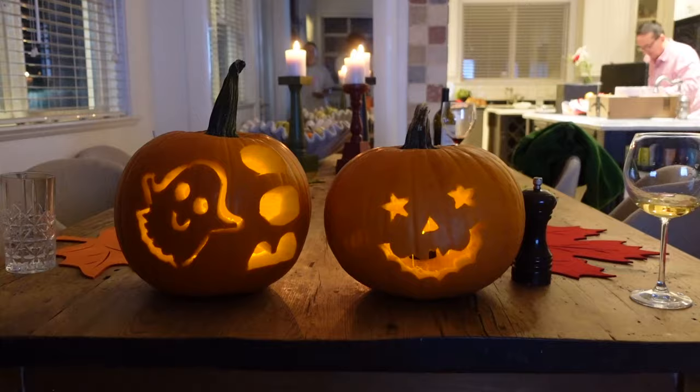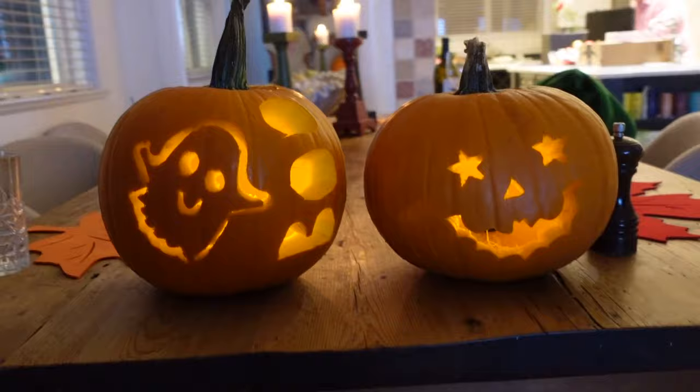So we're gonna do a little competition. I think I'm gonna choose, I don't know, is that lame? Okay, this is the final result. We have a little friendly ghost. I think it says boo.